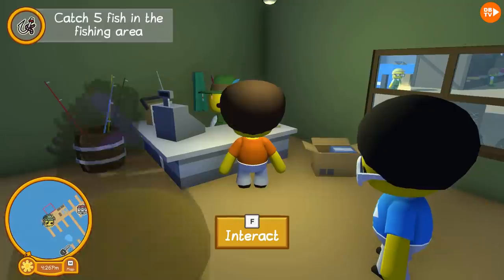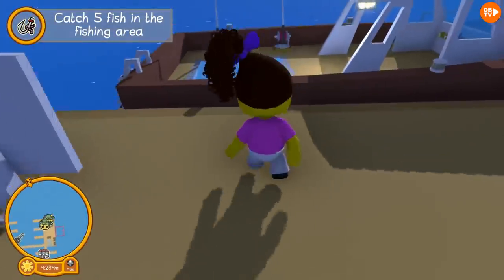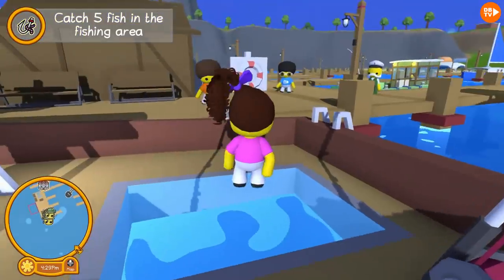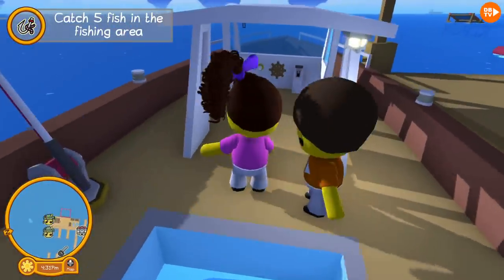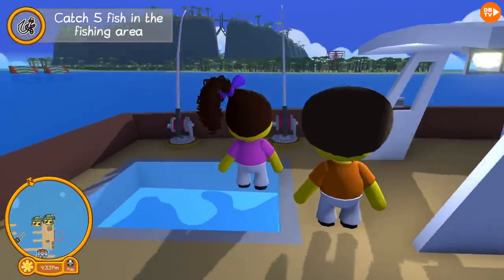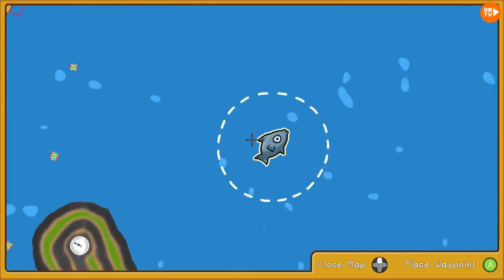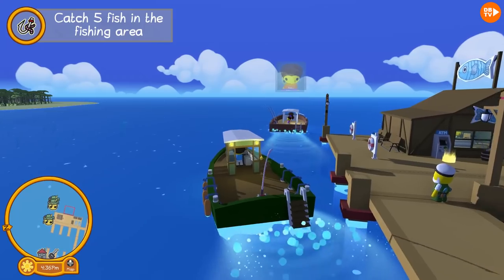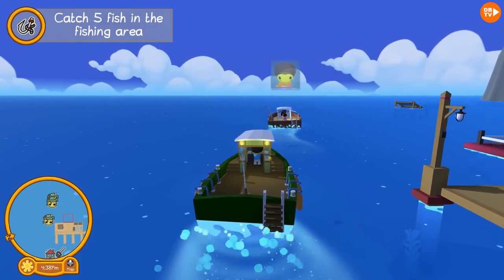Okay, let's do it. Okay, we have it. Okay, Dario and me will go in this boat because there's 2 rods. Yeah, catch 5 fish in the fishing area. Let's go check the map to see where it is. Oh, it looks like it's actually over there. Okay, Junebug, I'll drive it. It's this way. Okay. Oh, there it is. Yeah, the fishing area is over here, kind of in the dark sea part.